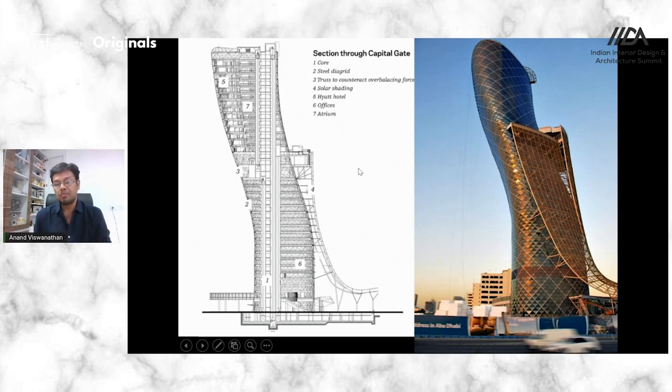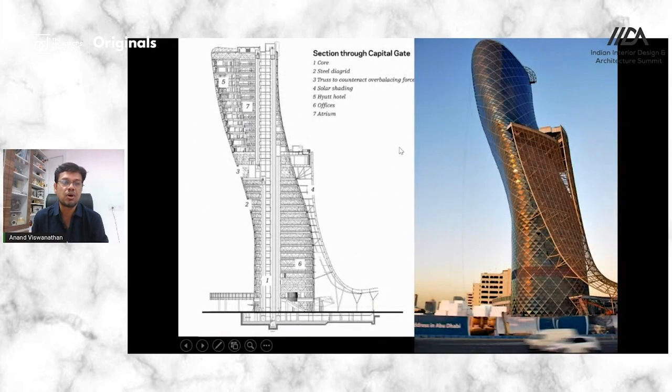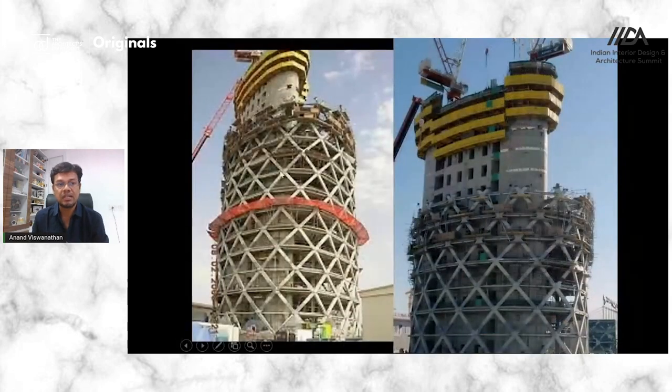Now, the problem came, I saw this documentary on National Geographic or somewhere. The problem came when they had to put glass on the face of the building. How do you do that? The plan is organic, the elevation is organic. So what they did, they divided the whole building into diagonals, into these rhombuses, you can say, equal sized. It was like a wraparound on the building, but every member is the same size.